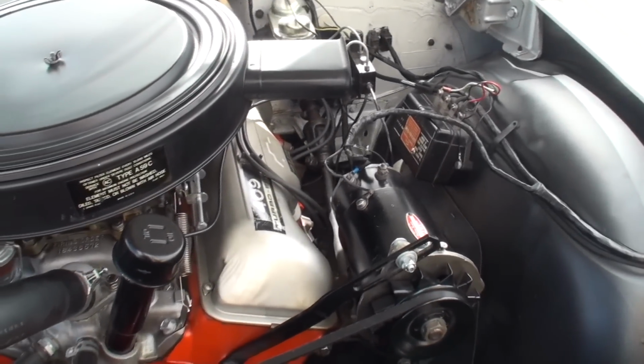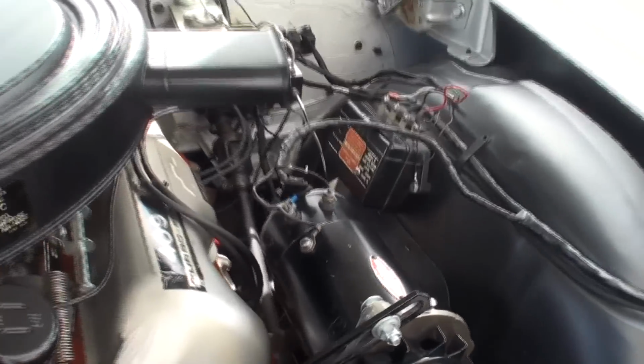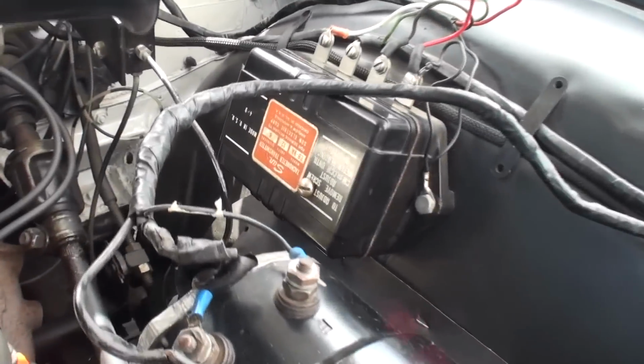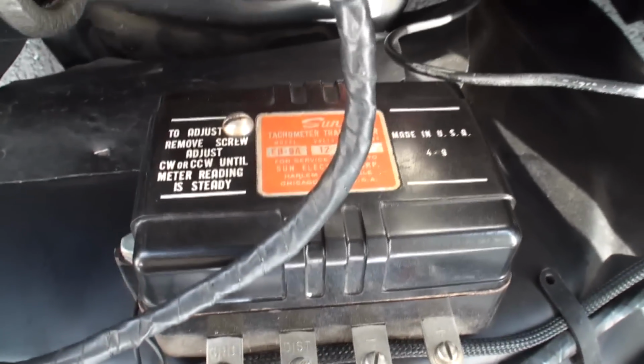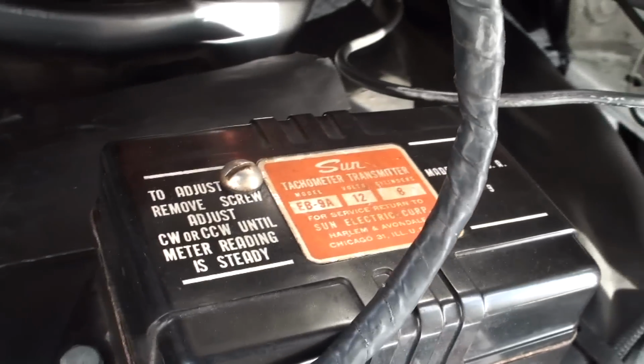This is the Sun TAC transmitter box. I'm going to stand right on the side so I can actually look at that from the top so that people can read that. Transmitter box.